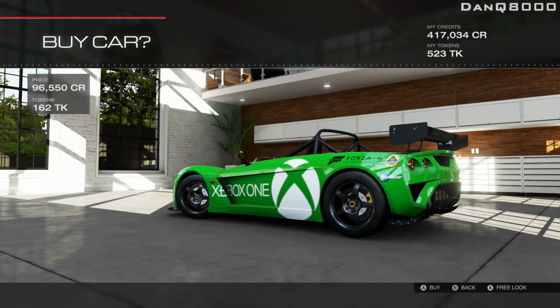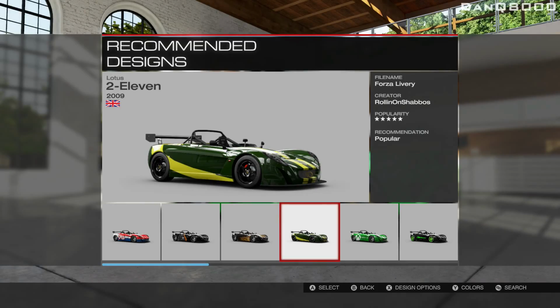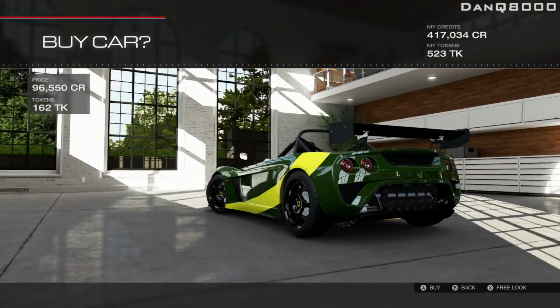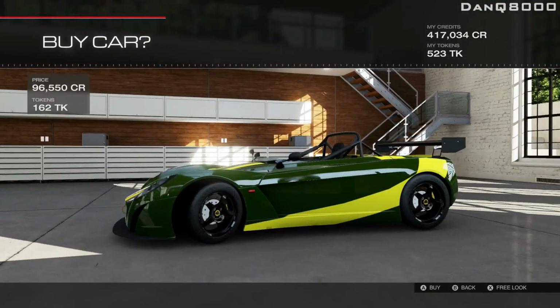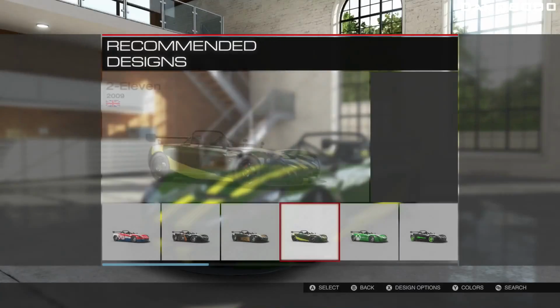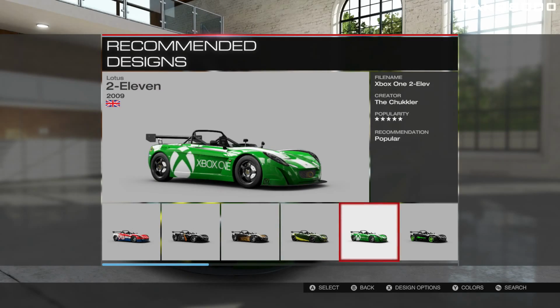Or do I want it? I'm not sure. Let's go back. Let's see how this one looks. Actually, I might take the... Oh, never mind. I thought it was black. It's got racing green with yellow. That looks horrendous in my opinion. We'll take the Xbox One.